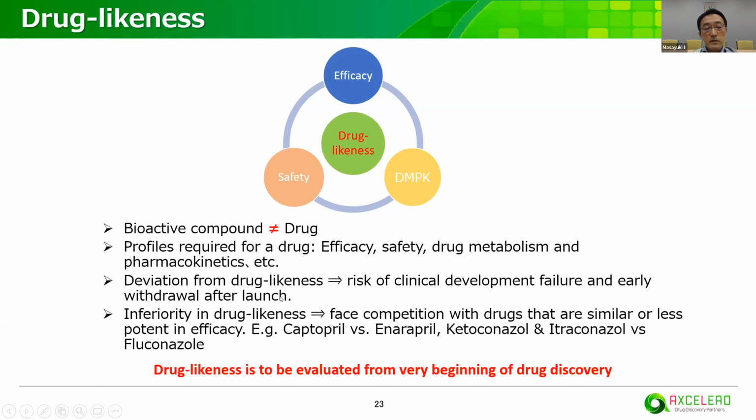A deviation from drug likeness causes the risk of clinical development failure and early withdrawal even after the launch. Inferiority in drug likeness will face competition with similar drugs that are more potent in efficacy, so it's less competitive. So drug likeness is to be evaluated from the very beginning of drug discovery.